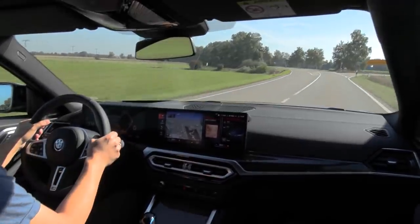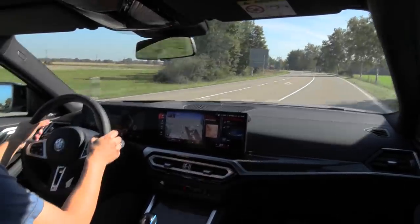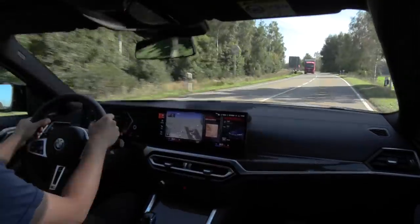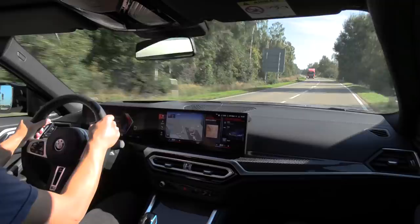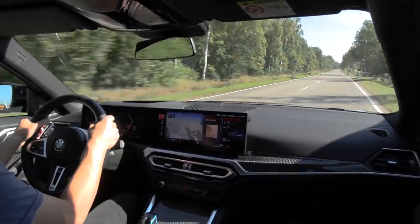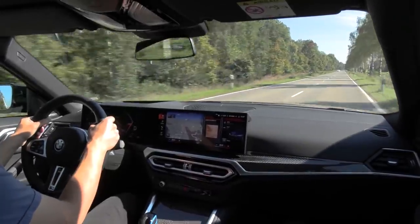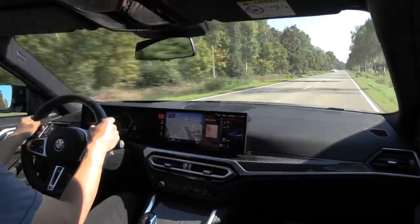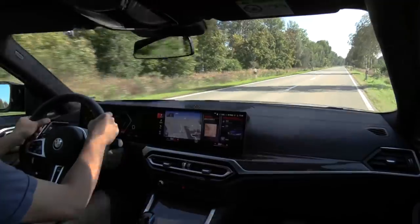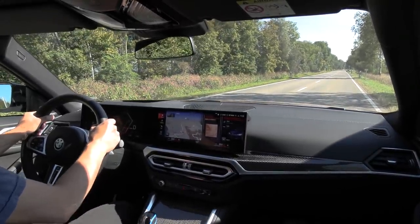What the heck? Okay, that's a slight delay and then a dunk. You guys hear that dunk? Let's get some distance from the truck behind. Okay, let's do a little brake check also. Right, the truck is far behind that. Go.